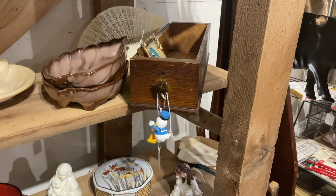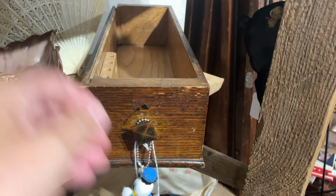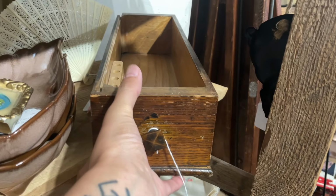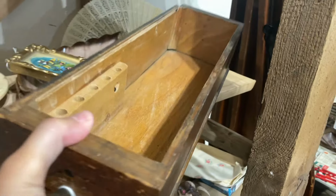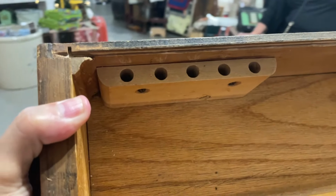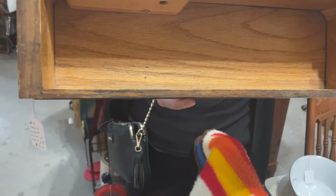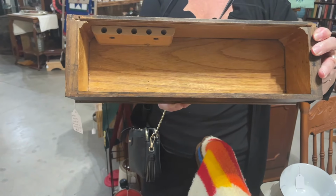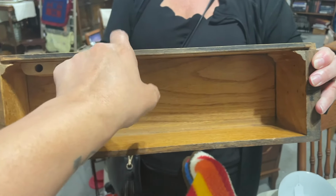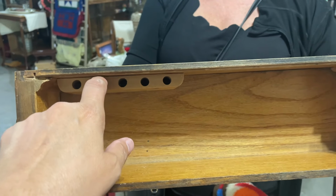Not finding a cheese box, but I'm wondering, could I use something like this and turn it sideways on the wall? I don't like that thing right there. Can you hold this for me? So I want to put it on the wall and put my spices in here and then up on top. But I don't like this thing right here.